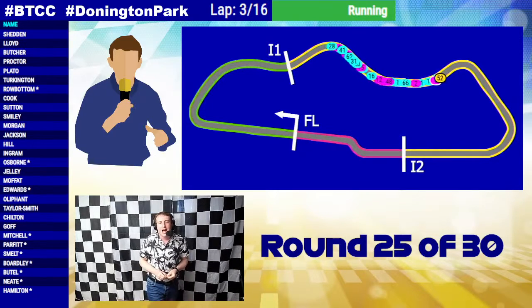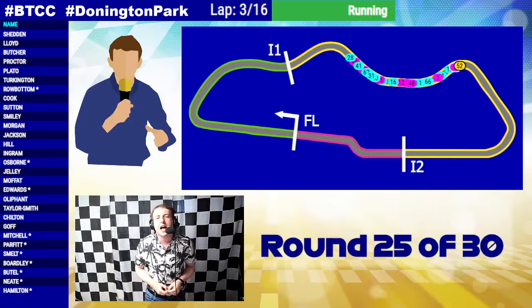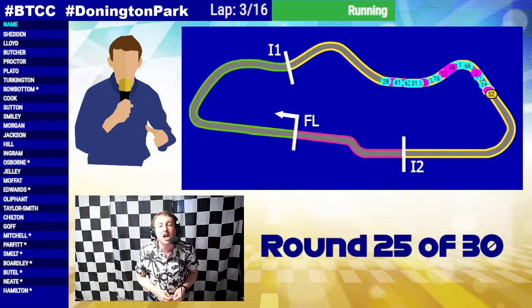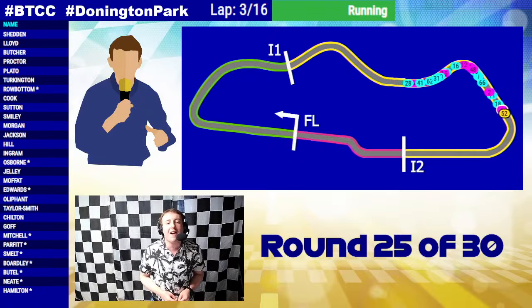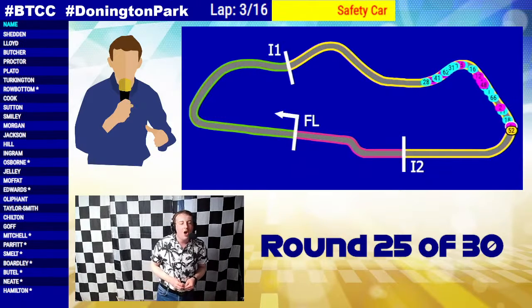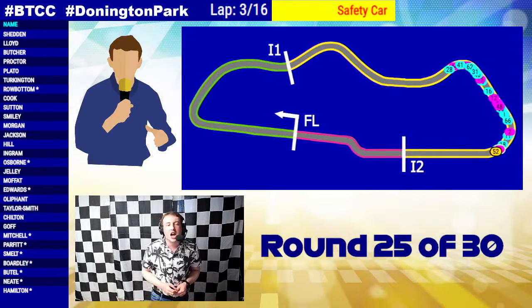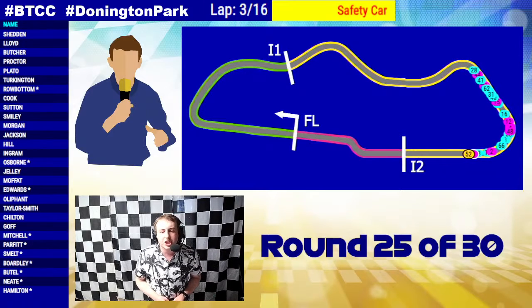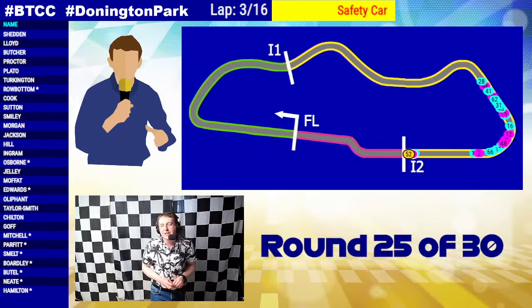But Rory Butcher, as already, that was Jake Hill looking on the inside to Ollie Jackson. Did he get ahead? Yes, he did. And there's contact as well. There's big contact. Morgan goes off heavy into the barriers, and this will surely bring out a safety car. Almost certainly maybe a red flag as well. Oh, that was Adam Morgan just cutting off Ollie Jackson there. Jackson had nowhere to go, and immediately the safety car is brought out on lap 3 of 16.